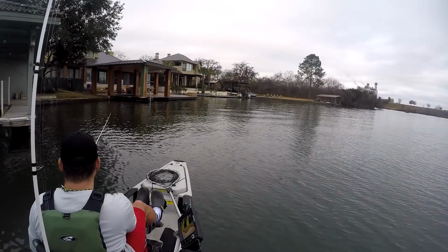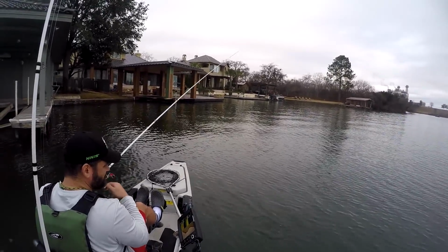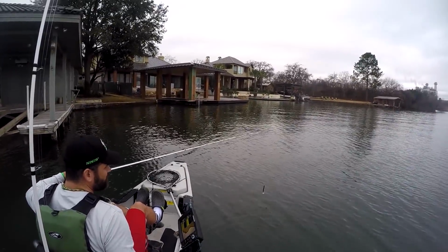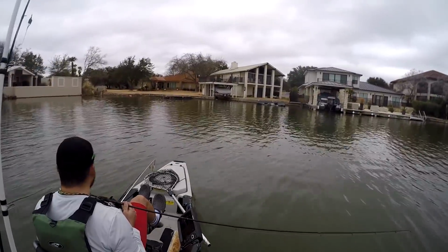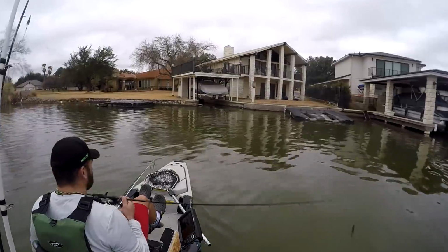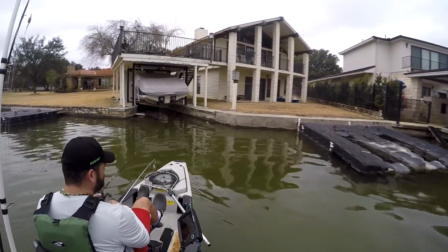I honestly didn't get many bites that day. There's a lot of houses, a lot of docks on this lake, so I fished around those a lot, and you can see I just missed a fish there. I got bit, but in hindsight, I probably should have thrown a smaller swim bait. My buddy Gary, who was very confident in his winning stringer, actually did very well. He caught his limit throwing a small little Yum swim bait.